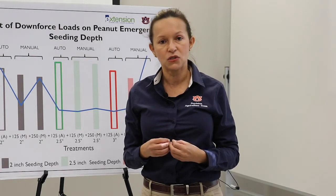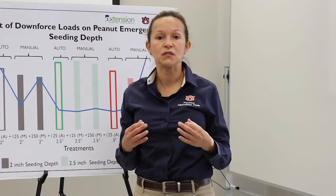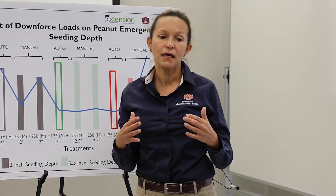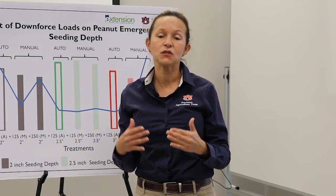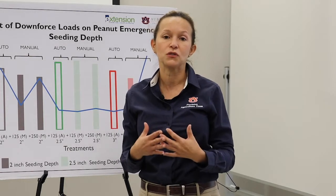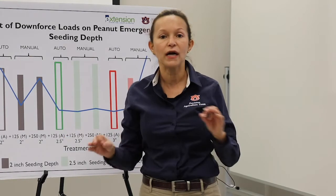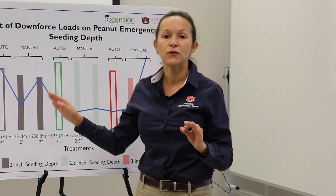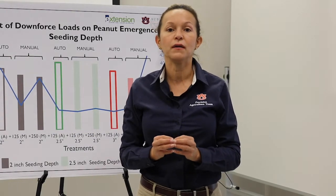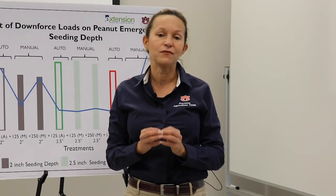A delay in emergence is probably going to cause gaps, and during the growing season, having gaps between plants might result in plant competition for light, water, and nutrients. So farmers like to see a field with uniform emergence, with no gaps and no skips, okay? So what we wanted was to measure the impact of planter downforce on peanut emergence. And we use an indicator for emergence that is the emergence velocity index.